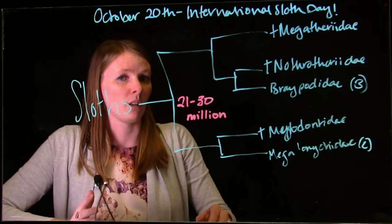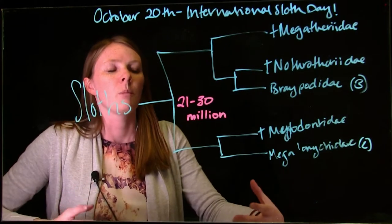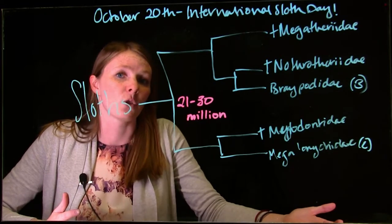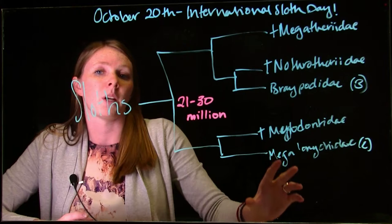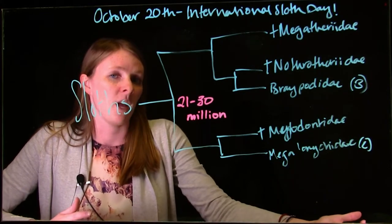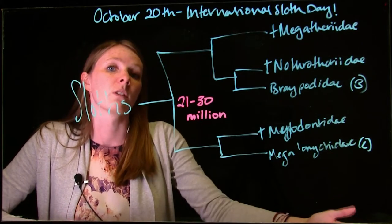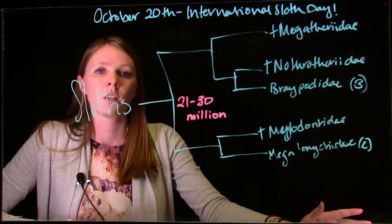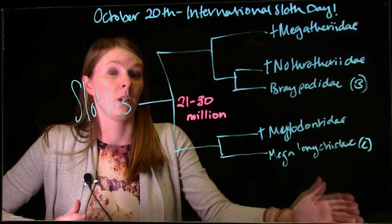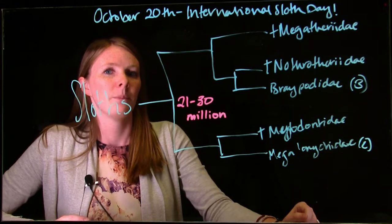That's pretty significant in the grand scheme of things, and that brings up a really interesting question. If they're separated by so much time, how is it that they both evolved to hang upside down in the trees? Because these other branches, all of the fossils that we found, none of them show any evidence of hanging upside down in a tree. Now, they may have gone up there every once in a while, but they were all ground sloths, with the occasional dip in the ocean. So what is it about hanging upside down that is so evolutionarily practical that both of these types of sloth ended up that way?